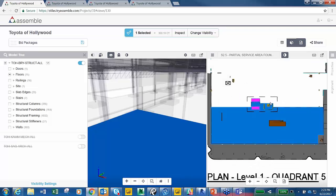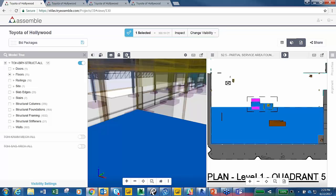Okay, so this is what I'm referencing here. Here's that concrete floor that I'm seeing on those floor plans, because that's where it's showing up on that sheet. Also, in the 3D viewer, I'll mention that we do have the same toggle overrides of color elements.